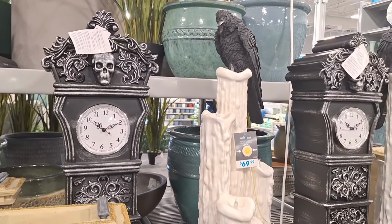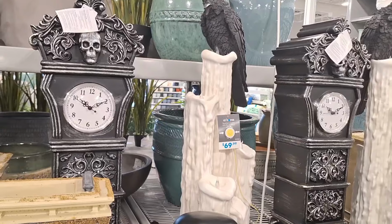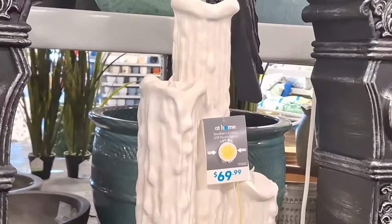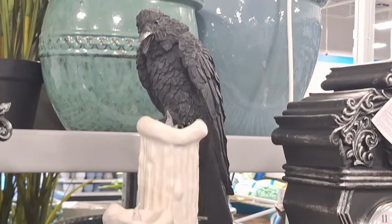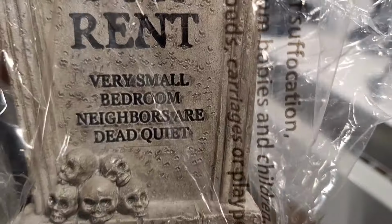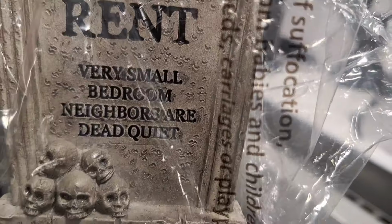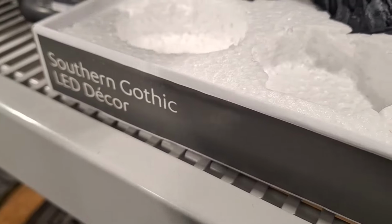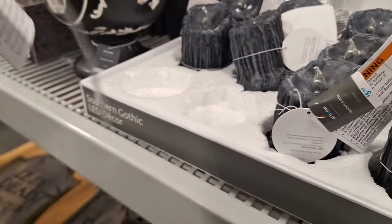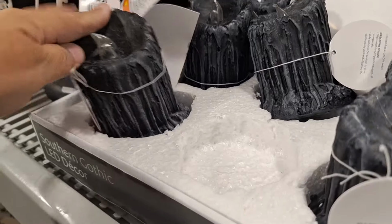Look at these beauties. Look guys, I'm so in awe with all these gorgeousities. The candles with the crow is $70 and it lights up. What does this say for rent? Very small bedroom. Neighbors are dead quiet. I wish mine were. The Southern Gothic LED decor. And how much is this? $5.99. And it does light up.